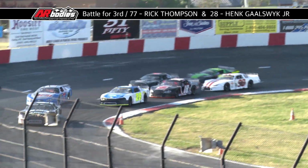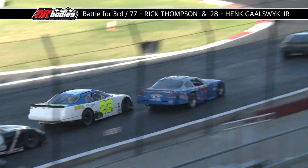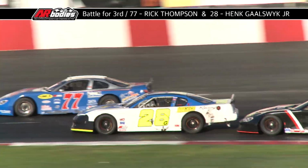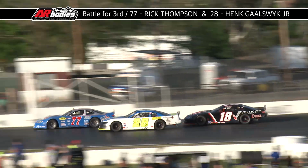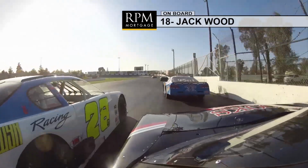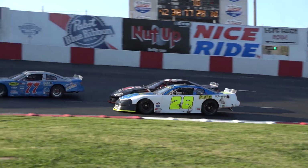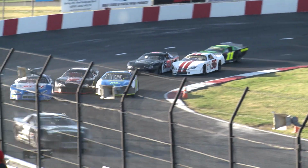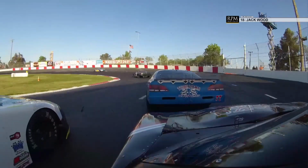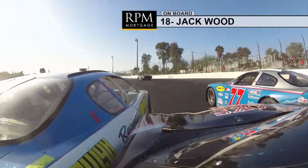They're not done battling for third. This is for a podium position, and that gets you on TV. So there's a lot of incentive for these two racers to muscle up. And the Jack Wood now muscling the back of Galswick Jr. And behind him, it is a fight for third place. Who will get third place? It's a 3-car battle. Rick Thompson has that position now. Galswick Jr. trying to the inside, and Thompson got very, very loose, and Wood is muscling the back of Thompson. Galswick Jr. fights in. It's 3 cars wide going down the back.